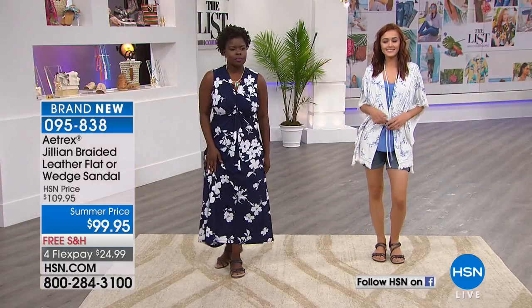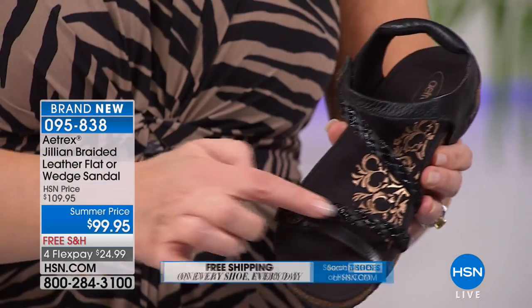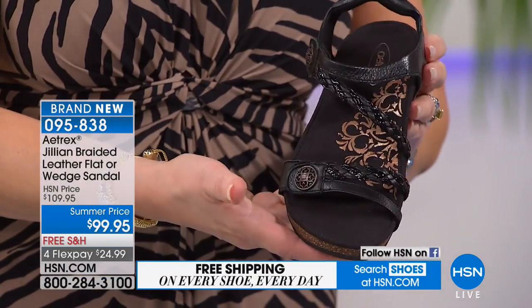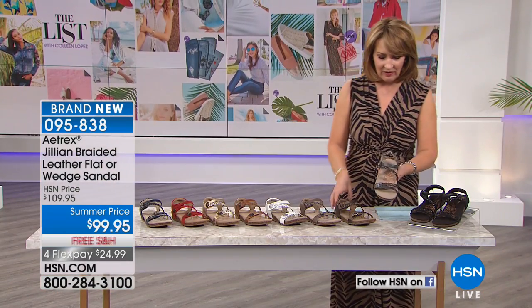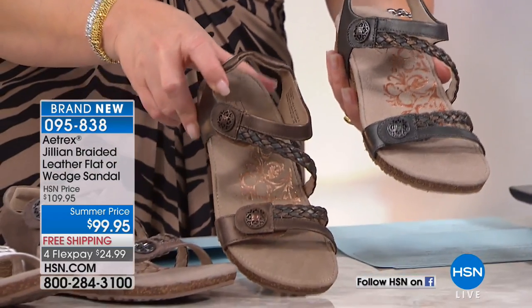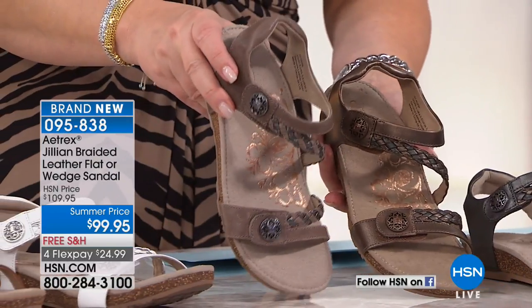So we do have the black right here, and you'll notice that it's done kind of braided, both a patent and a soft leather. This leather, by the way, is so soft. Aren't these great? Oh my gosh, they're amazing. Okay, so that's the black. And then we also have gray. We have bronze, beautiful. And then we also have a taupe color.